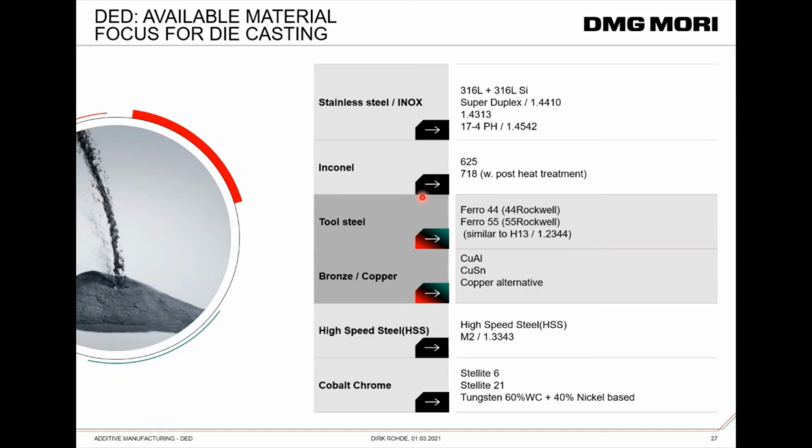we cannot seal the full working room of it with argon. So unfortunately, we are not able to handle reactive materials like aluminum and titanium. We made tests with it, but we still have too much oxygen somewhere in the machine. So no reactive materials, but every other material which is weldable in this machine can be used.